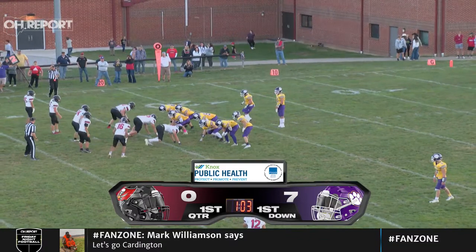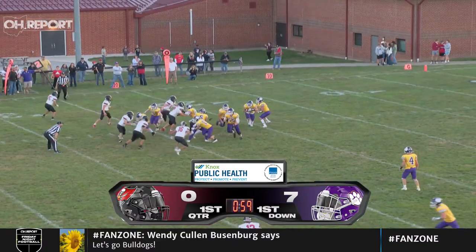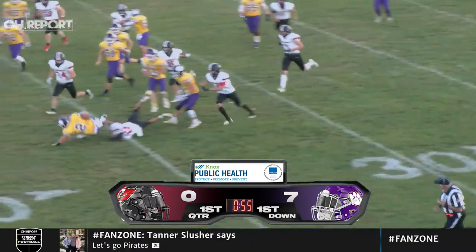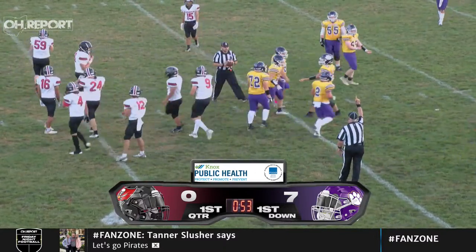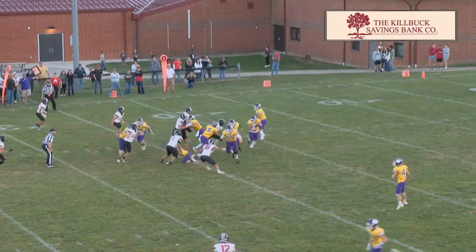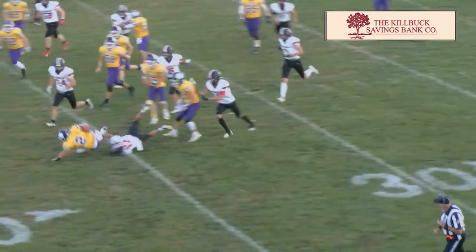Now with two wide receivers left, they've really liked the run so far tonight. It's been working for them. This time hands it off to Aaron White, I believe. He barrels down the field, crosses the 35, and brought down around the 36-yard line. So a first down. Their sixth of the night.